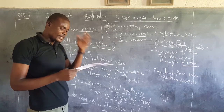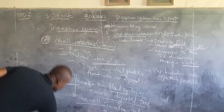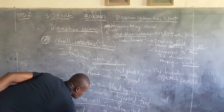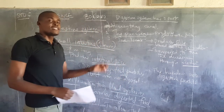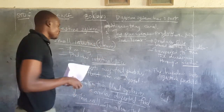Then digestion ends in the ileum. Here, the small intestine is where digestion of food ends. Digestion of food begins in the mouth and ends in the ileum. It doesn't go past the ileum.